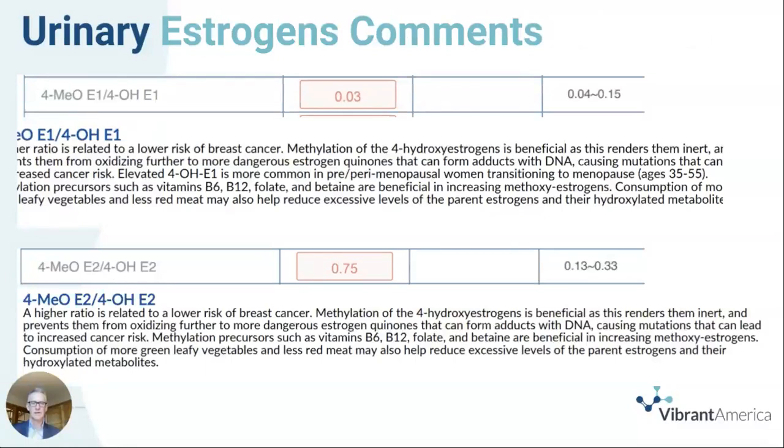So here's what I was talking about with the estrogen comments. This person has a low 4-methoxyestrone to 4-hydroxyestrone ratio. So they're not methylating this estrone very well, and that's why they're low there. But the comment will explain this for you. All the comments are excellent on this test.